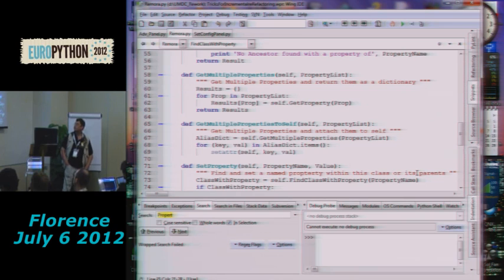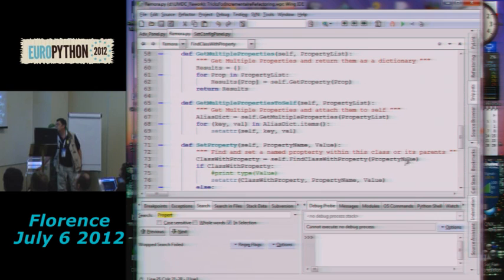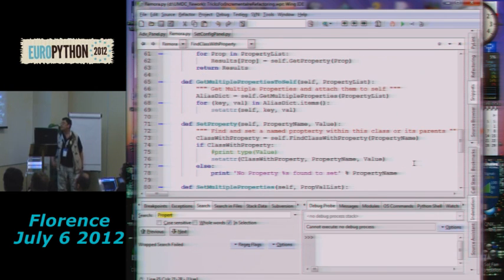Or if you want to make all those properties members of self, multiple properties to self, that will run through, and by the time it's finished, all of the items in your list will be self dot. And we have set property, same sort of way, and it works its way up until it finds the closest class above you that's got the property name, and sets it.